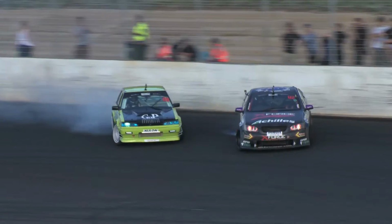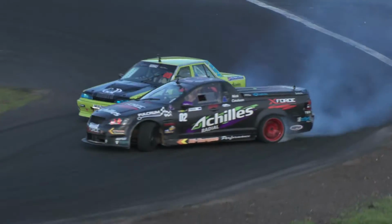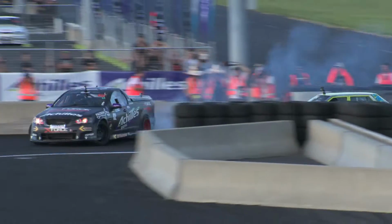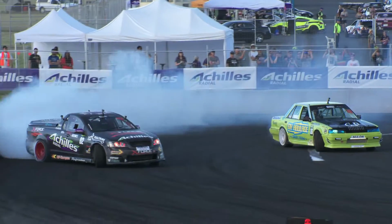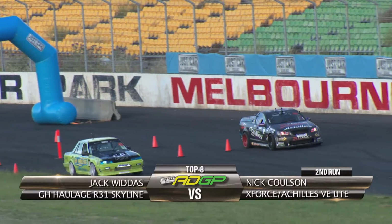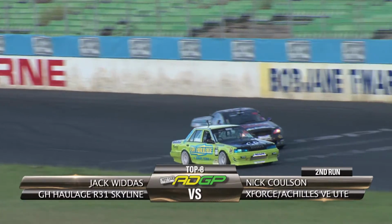Nick Coulson throws it in, gives the wall a little kiss. Jack Widdis is right there though, putting on a pretty solid chase so far. Goes a little bit shallow on his line there coming out of the horseshoe. Very aggressive into the Achilles radial hairpin. Has a bit of a straighten up though. Nearly loses drift. 2 wheels over the white line. That is a 0 for Jack Widdis.